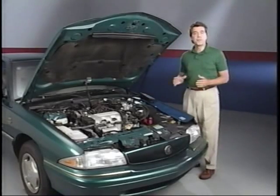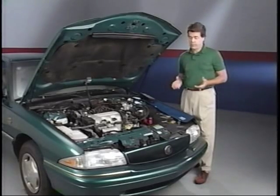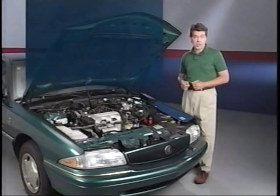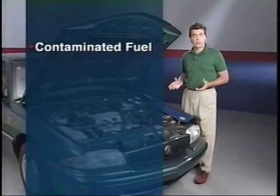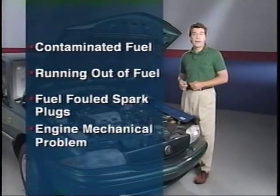Keep in mind that the misfire diagnostic may indicate a fault due to a temporary problem, not necessarily caused by a vehicle emission system malfunction. Examples include contaminated fuel, running out of fuel, fuel-fouled spark plugs, or an engine mechanical problem. Now that we've covered some basic drivability tests, let's look into some concerns on the 4T60-E Transaxle.